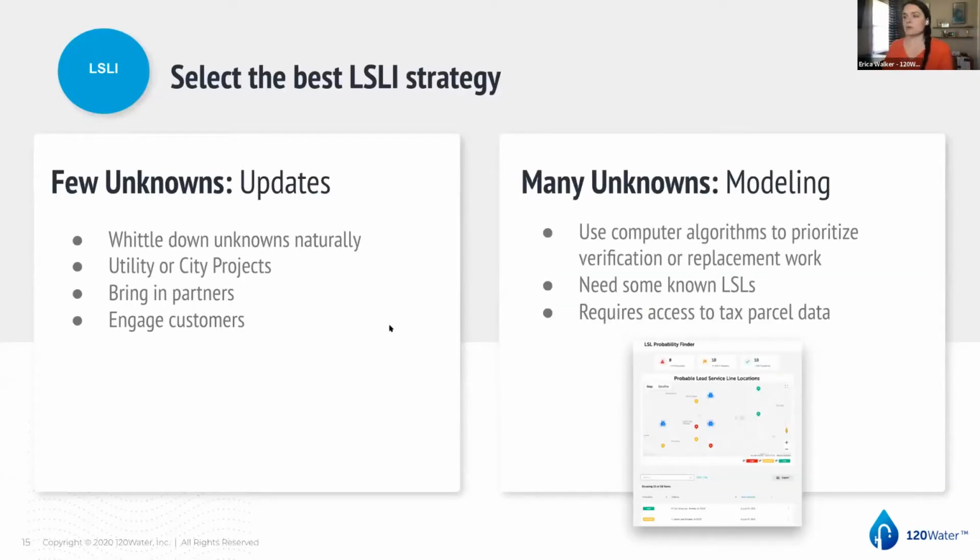The next thing that you'll want to do after you've got your data all sunlighted is pick your lead service line inventory strategy. So I've got the information. Well, long term, how should I act on this inventory, or how can I make it better? If after looking at your information, you actually don't have a lot of information gaps, you have good data about your service line, then it's really just about whittling down your unknowns over time. What are projects that you're going to be doing over the next few years that allow you to get your eyes on service line assets, and how can you just update your inventory that way?